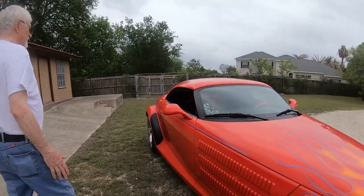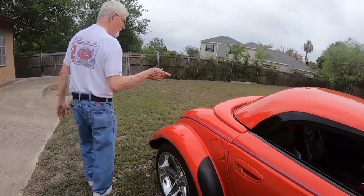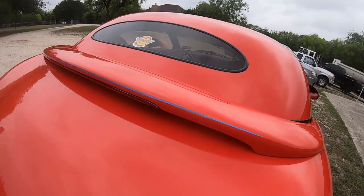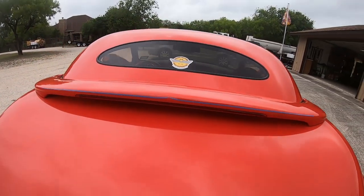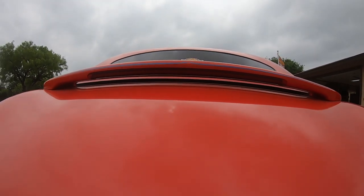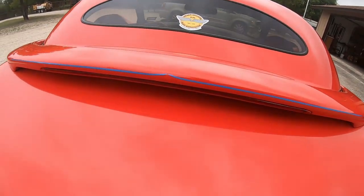This car is also, I don't know if you notice in the back, it's got a real rod spoiler on it. If you look under the spoiler, there's something missing. Well, the brake light's missing, right? There's no holes, there's nothing. So they didn't even have to put a cover in. All filled in. Of course, there's LED in the spoiler.